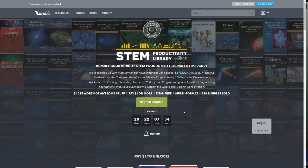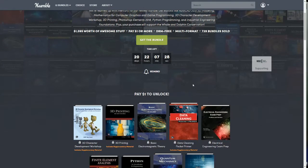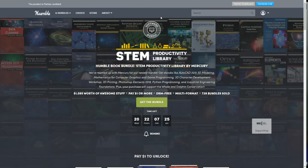So today we're going to be talking about another Humble Bundle that was just released, and this one is a software bundle. Well, they're books on software to be exact, even though it's called a software bundle. It is the STEM Productivity Library by Mercury. And if this is your kind of thing, this is definitely a worthy bundle in my opinion. I've taken a look at them, but you definitely want to check them out and see what you think.